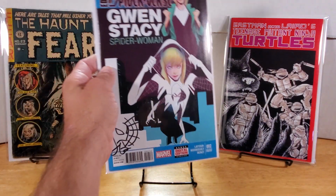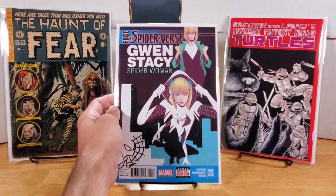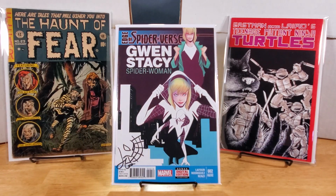It is Edge of Spider-Verse number 2. This is the second printing. It's, of course, the first appearance of Spider-Gwen, and this one's signed and sketched by Latour down here. I've got an older video of Spider-Gwen number 1 that I picked up from the hobby shop, the one I just grabbed with the Hulk and the Batman Adventures 12. Same thing, signed and sketched by Latour with the same exact head sketch. I'm guessing he did it a lot.